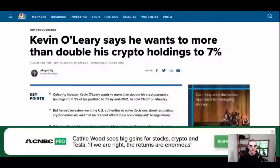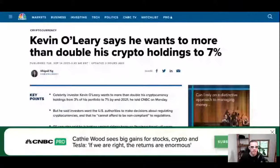All right, so this is another article from CNBC in the cryptocurrency sector from Abigail Ng, writer for CNBC. Kevin O'Leary says he will more than double his crypto holding to 7%. Celebrity investor Kevin O'Leary wants to more than double his cryptocurrency holdings from 3% of his portfolio to 7% by the end of 2021, he told CNBC Monday.